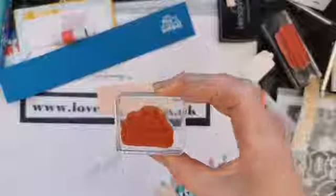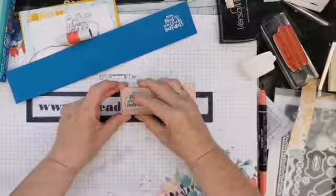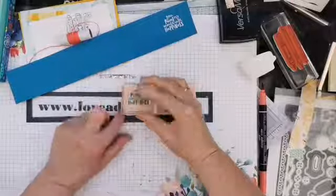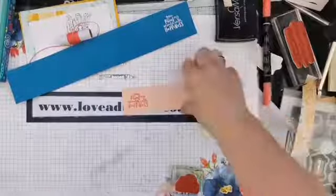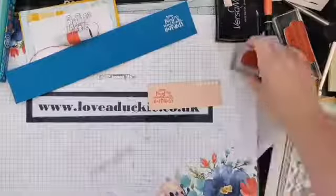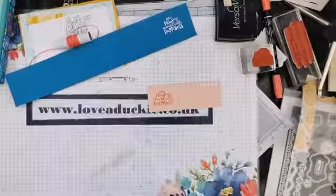And then I'm going to give it a huff. So I literally huff onto the stamp just to make sure that it is all beautifully moist. I know some people don't like that word. So there we have our Calypso Coral stamped greeting.